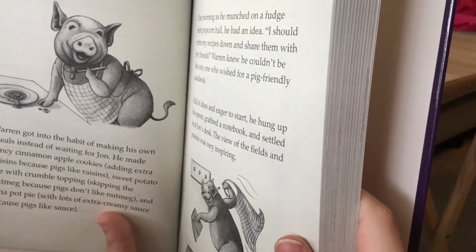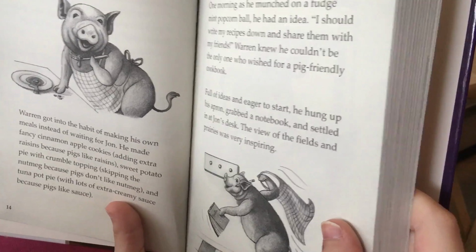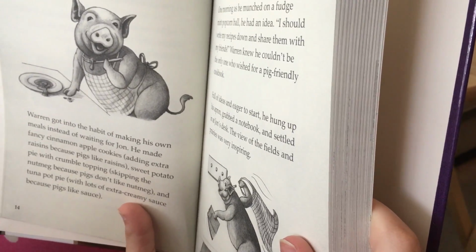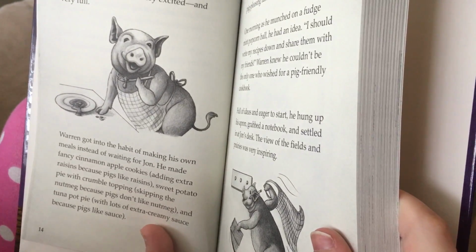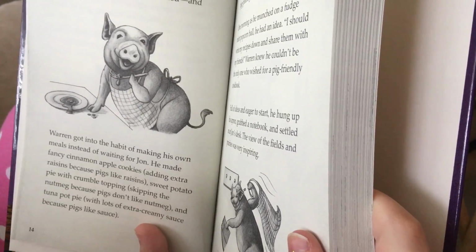Adding extra raisins because pigs like raisins. Sweet potato pie with crumbled toppings, skipping the nutmeg because pigs don't like nutmeg. And tuna pot pie with lots of extra creamy sauce.